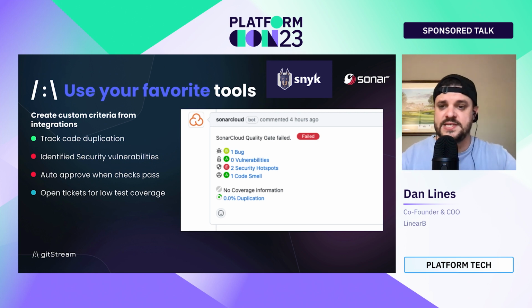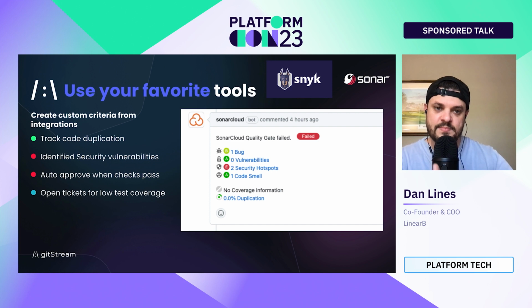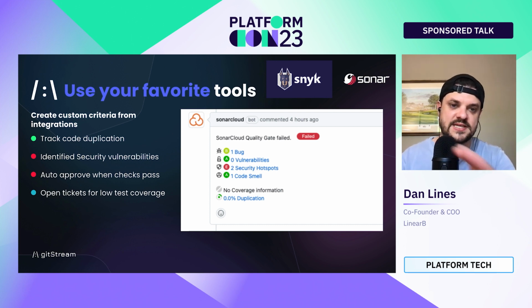Last but not least, I mentioned this throughout the talk, but I think the integration and the idea of using your favorite tools, as it says here, is super, super powerful. So you can start setting gitstream rule criteria based on, in this example, Sonar: bugs found, vulnerabilities, code smells, security hotspots. If there is a security hotspot, make sure someone from the security team is reviewing. You can hook up your test coverage. If you're in a situation where, hey, this is only like 60% test coverage and we require 80% or 100%, send a change request back saying you've got to get this up to 80, 90, 100, however your team is working. I think combining gitstream with tools like Snyk and Sonar, this is where I see probably the coolest things happening in our community.